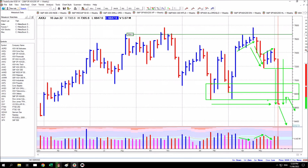At some point, value will be seen again in this sector. It's easily the largest ASX sector. There just may be a period of time for adjustment to take place while these fundamental issues work their way through the market.